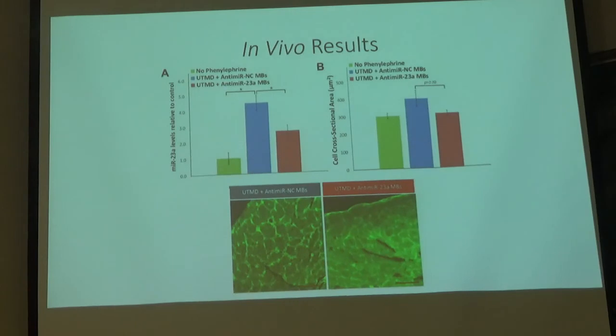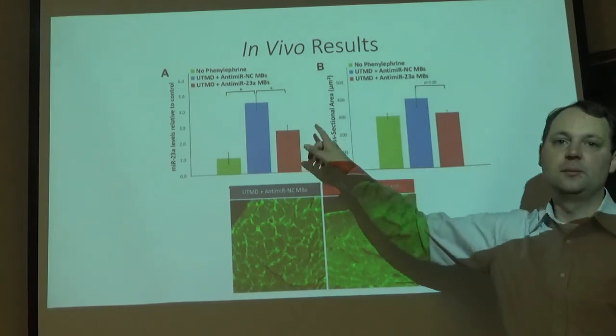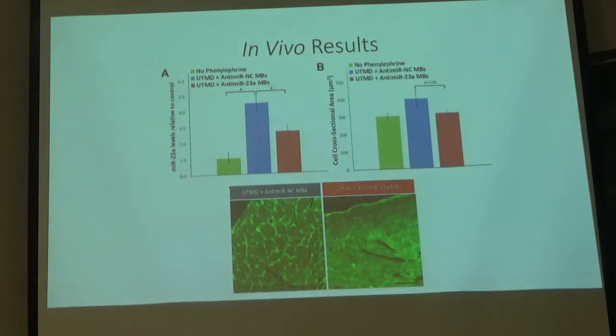One other point about this in vivo study: we also looked at the microRNA levels, and we saw a significant reduction in the microRNA levels in the heart as well. Not completely to baseline, but lower than the negative control. And when we looked at the cell size, we also saw some reduction there. So there seem to be some effects at that level, which makes sense since we saw the improved function. So that work is ongoing.